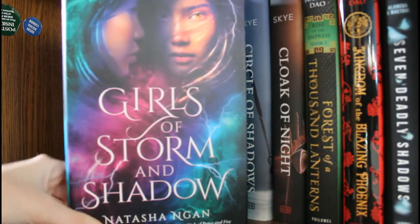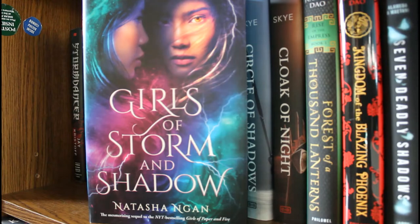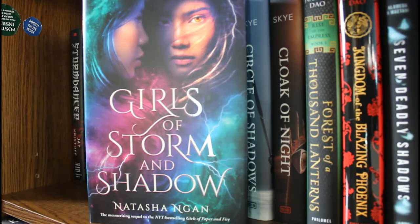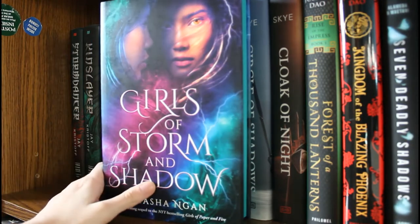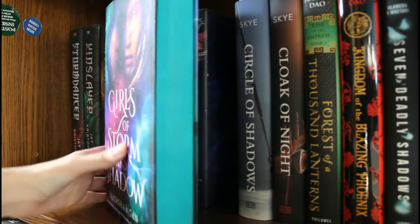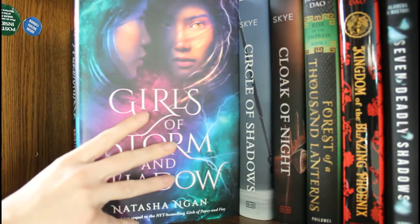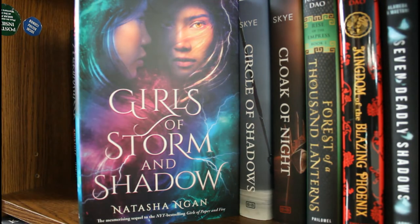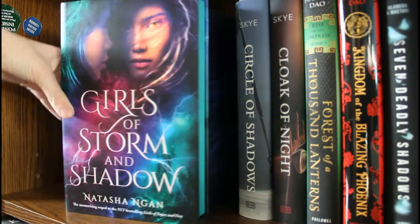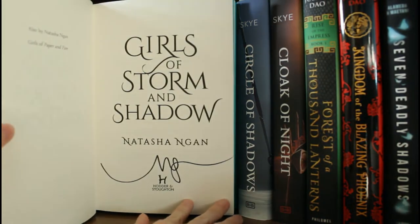Then we have Fairyloot's Girls of Storm and Shadow. I'm wanting to try to find Girls of Paper and Fire, the Fairyloot edition, because I really don't care for this tagline that's up there. And as you can see, this doesn't have it, and the first book doesn't have it either for Fairyloot. They did send another cover because supposedly there was a mix-up, that this wasn't exactly an exclusive cover, that it became a UK, I don't know. The email that they sent out was weird. But yeah, I do love these spray painted edges, and it is signed.